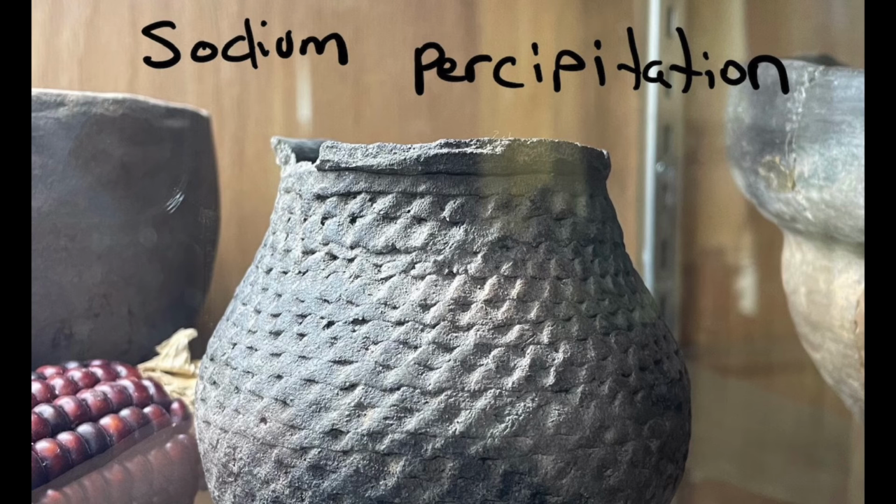I don't know. Okay. So talking about sodium precipitation, this effect can kind of show up and maybe look like it's fire clouds or just look like an old pot. But I think a lot of the grayness to this pot is due to sodium precipitation. Sodium precipitating out of the pot. Now sodium will find the driest place. If you're familiar how that works.